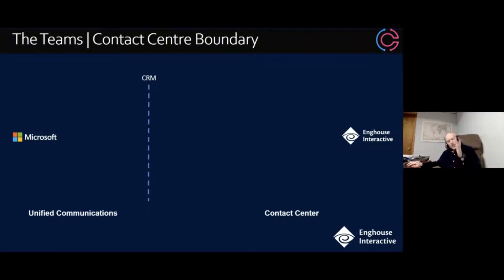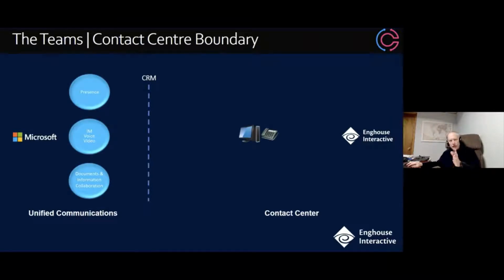Just really quickly, where is the boundary between what Teams does and what the contact center does? Well, we know that Teams is good at collaboration and communication. So it's good at the management of the team. It's good at the communications that the team uses to collaborate with each other. It's good at knowing when people on the team or in the back office are available through presence information and so on. It's also good at bringing the information, FAQs, web links, documents, and so on to bear so that the team all has access to a common repository of information.